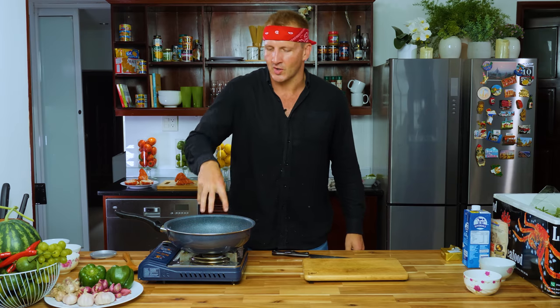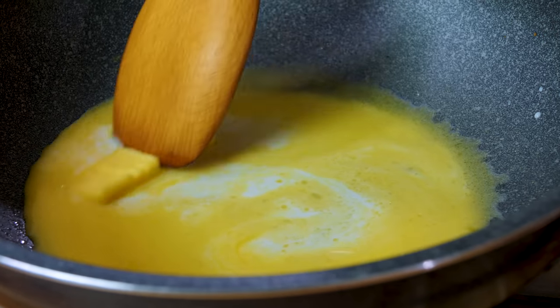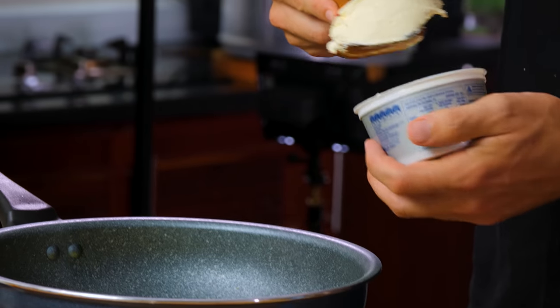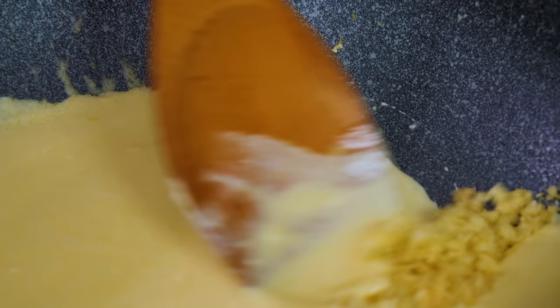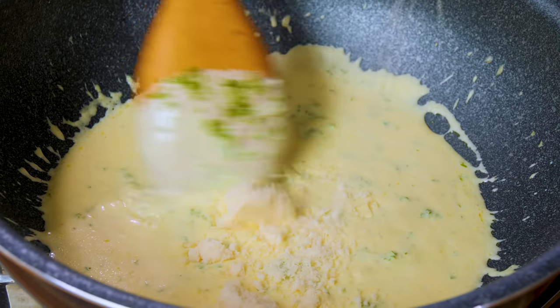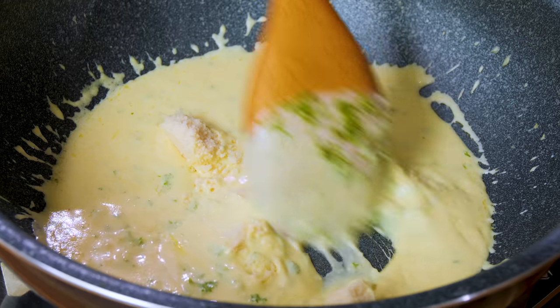The next move, I'm gonna start on my cream sauce. Starting with some butter. Along with the butter, we're gonna put a little bit of milk. Next, cream cheese. And then we put in some minced garlic, minced parsley, and finally, some Parmesan cheese. It's almost more of a cheese sauce, very thick.